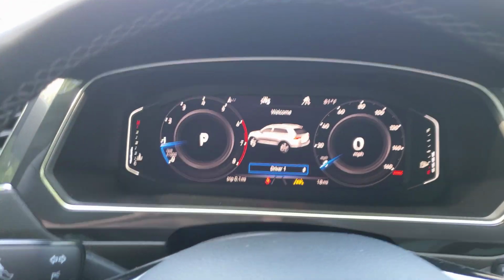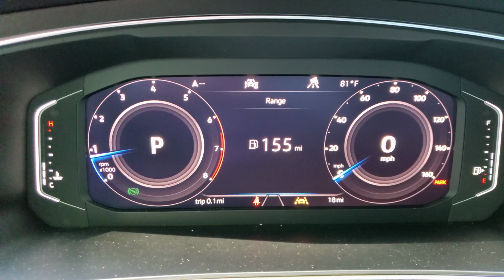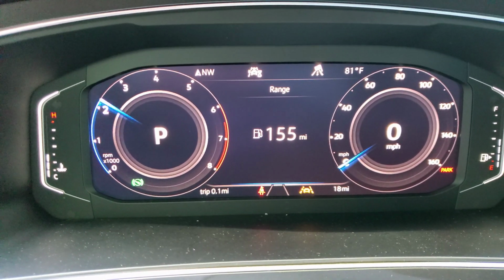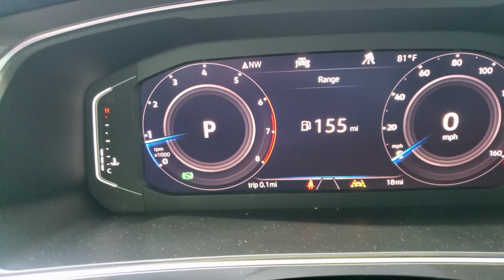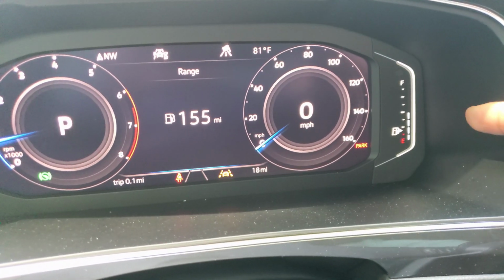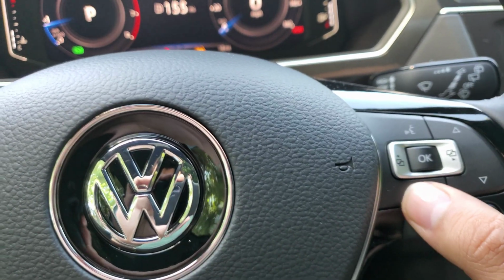Now, the virtual cockpit really is amazing. As you can see, it's very fluid. As I push the gas and raise the RPMs, you can see just how accurate the needle is. Very responsive. Now, beyond that, you have your temperature gauge on the side and your fuel gauge right over here on this side. Now, through here, you can push the button on the steering wheel that is labeled View.